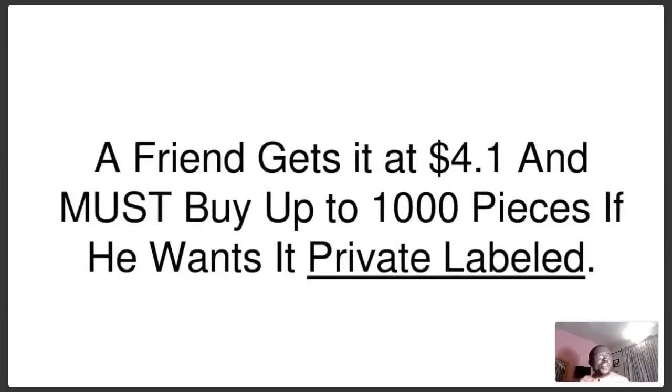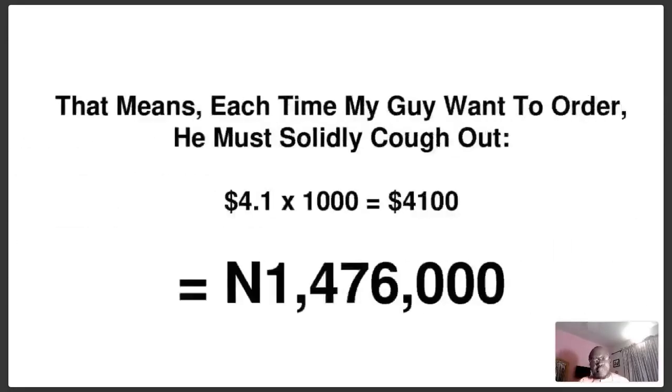Now, it's called private labeling, OEM, right? It's actually free. They will do it free for you, but then you must buy up to 1,000 pieces. That means they have my guy in a blockhouse. Okay? For every order he must make, he has to cough out 1.476 million because he has to buy 1,000 pieces at $4.1 each. I mean, you might have that money, but not everybody has that money. What about those of us with our small 100,000 naira, who still want to brand it the way we can, and then still sell in Nigeria, right?